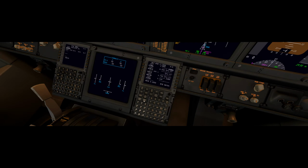Here we go. For the RNP 19 right, RNP Zulu 19 right, which is actually an AR. We're gonna talk a little bit about AR approaches just slightly, because I don't think we're gonna have too much time. So that's good. Then we go into the performance initialization, 125.5.